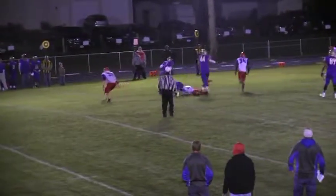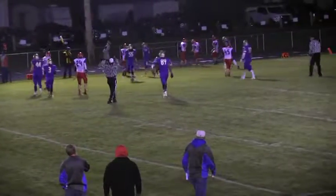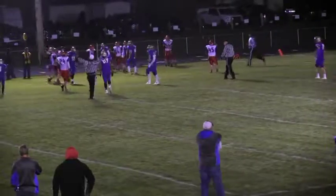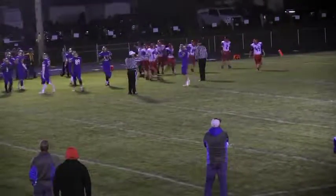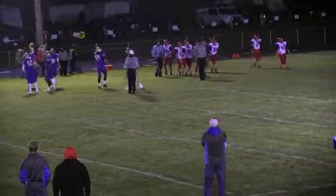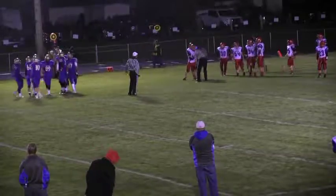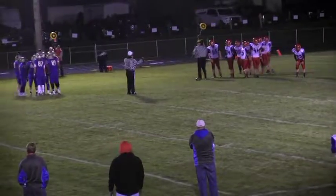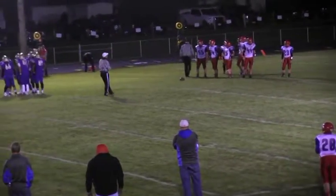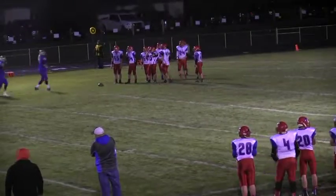Whittler on the keeper. Whittler with the keeper. Whittler out around the left end, finally tackled out there by the Patriots. Charger first down. Down to about the 11-yard line. Or 16-yard line, 16, I'm sorry. It's hard to see the down markers or the yardage markers from up here sometimes. You're out at the 16.